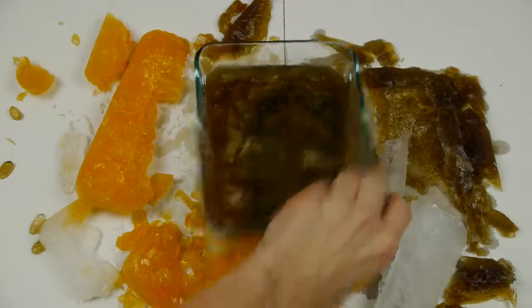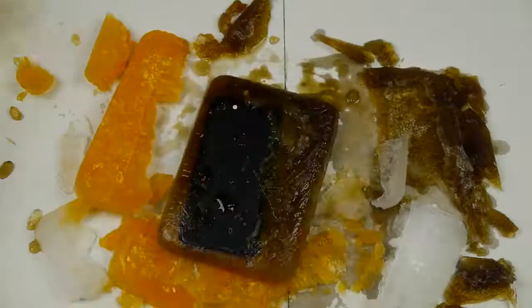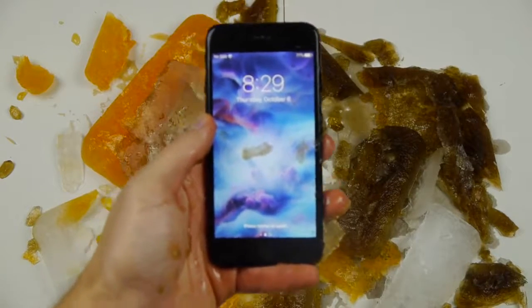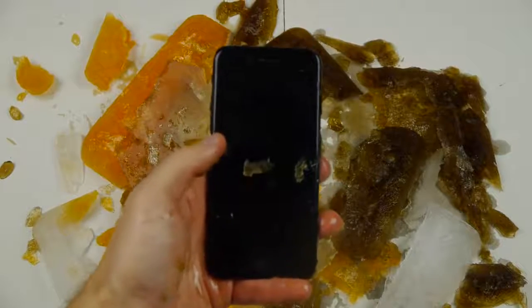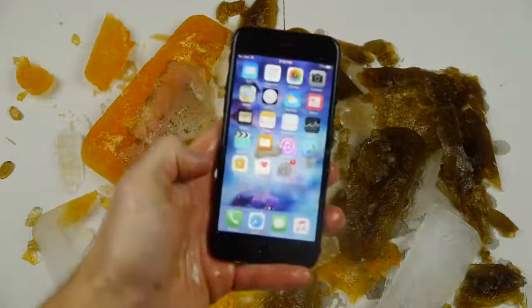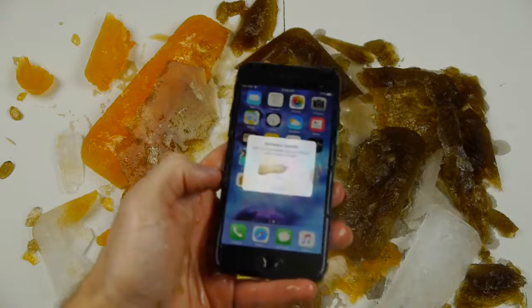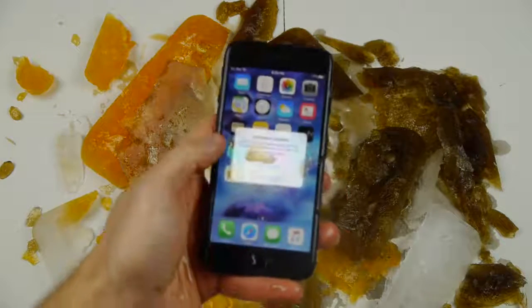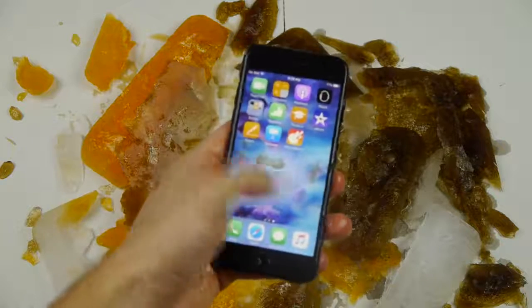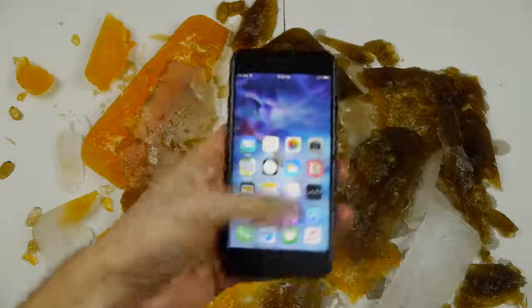Now the delicious Pepsi. Flip that over. And let's go ahead and take this phone out as it already turns on. 829, 77%. This one actually is showing me the highest battery percentage of all the phones. So if you're going to freeze your iPhone in any type of liquid, make sure it's Pepsi. But I'm going to go ahead and just check around. It's still very cold, but definitely very responsive already.